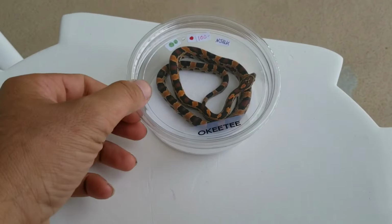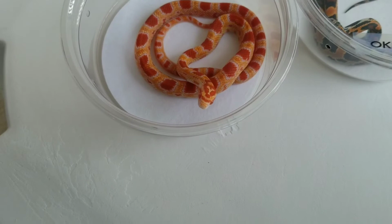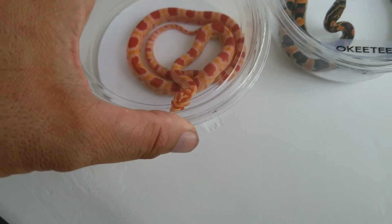And I also got this from Lee Abbott. These two right here. This is a Lava Milk Snake. Gorgeous snake. This is a male. I have the female at home. So I'm going to be breeding those when they get a little bit bigger. Got a lot of breeding projects coming up.